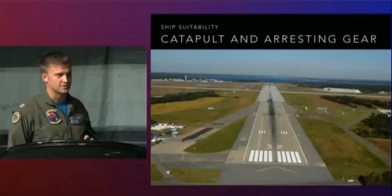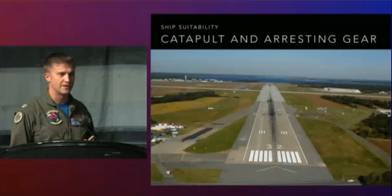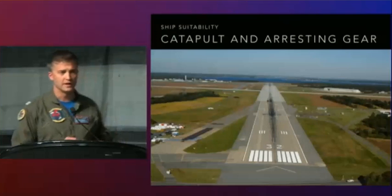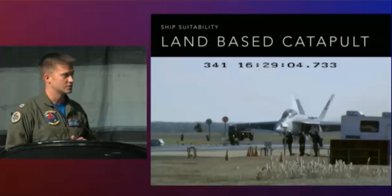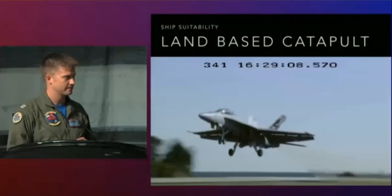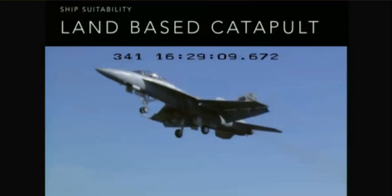To give you perspective for test points, we've hit 5.5 Gs. In fact, just a couple weeks ago, I did 5.5 Gs through the chest into the seat. Your typical carrier catapult shot peaks out mainly about 2.5 G. So we're doubling that and then adding some change. So here's a land-based catapult shot at Pax River. I tell you, it's quite a hoot to ride.